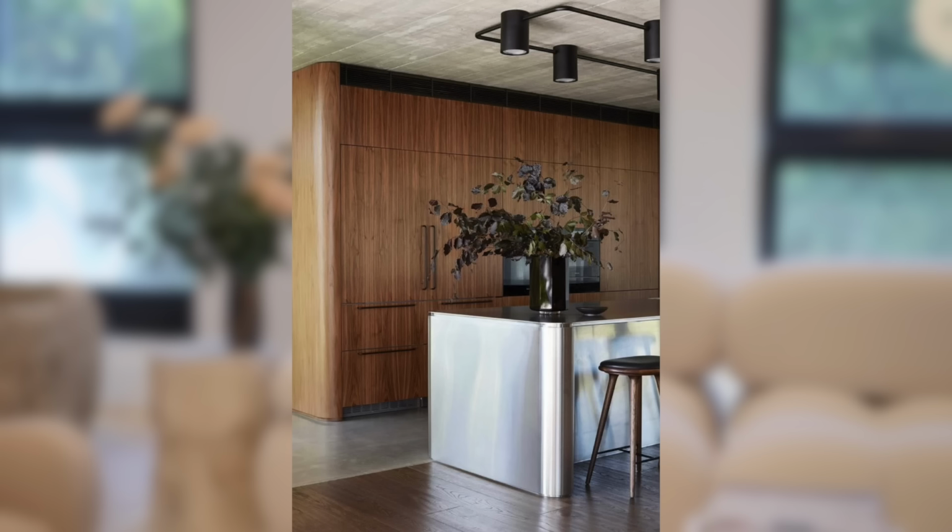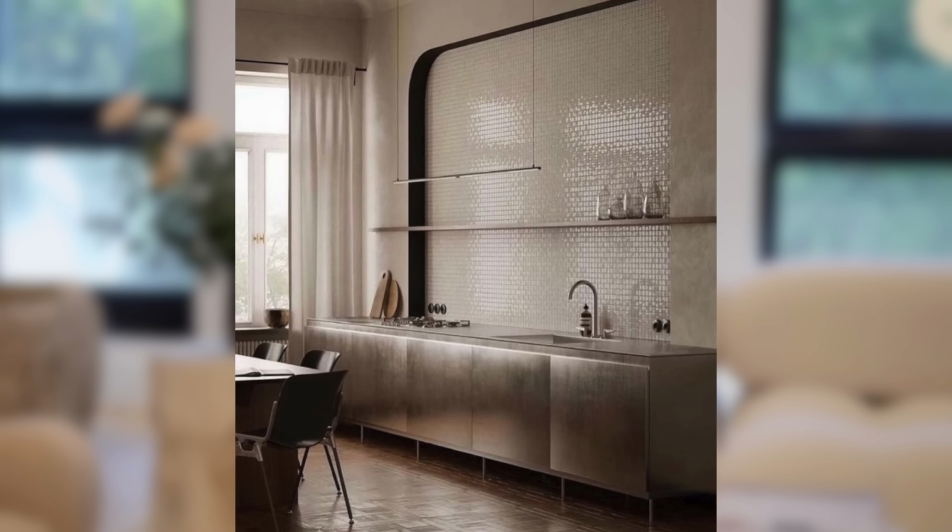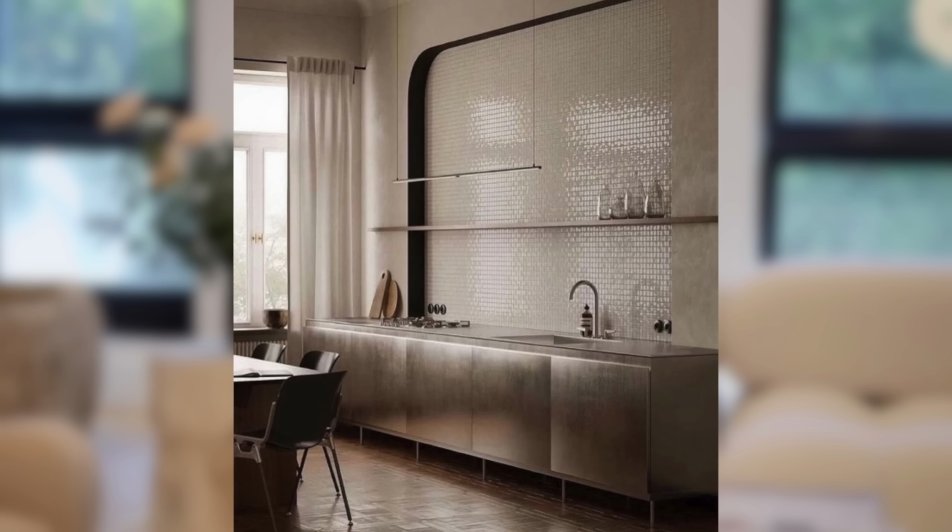So while it's not for everyone, as some of these designs aren't, it is really for those that love this new industrial chic and really want to prioritize durability. And if so, this would be really an excellent choice.